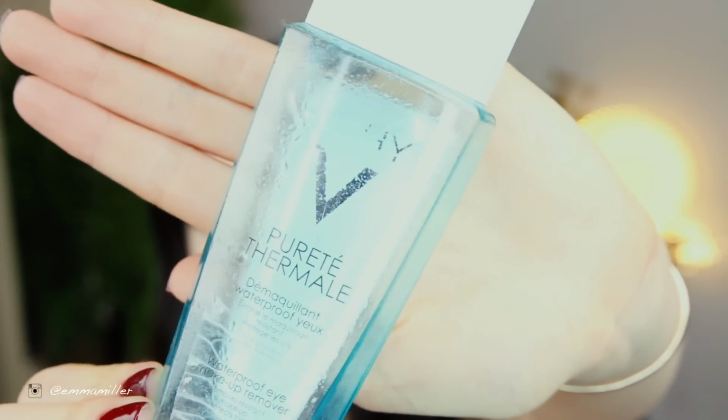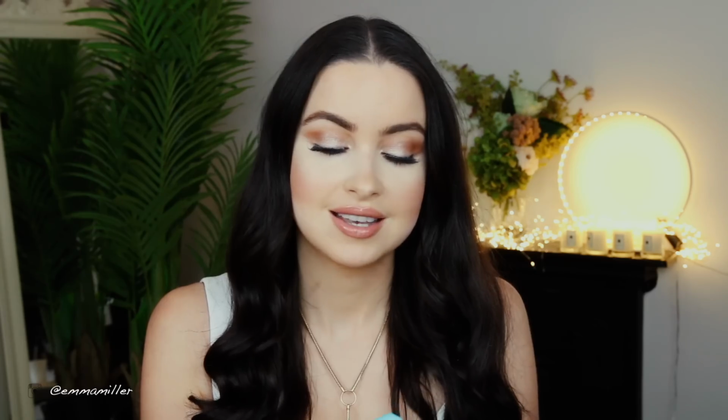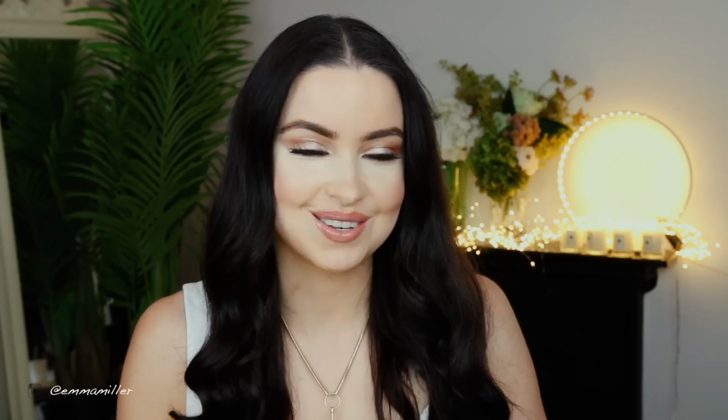I just find when I use this Vichy one, it's oil-based, so I just put this on a cotton wool pad and it just removes the makeup instantly, even the strongest of mascaras. And I've been using this for years, really I have, and I talked about it in another video as well. Really good. Let's go on to masks.